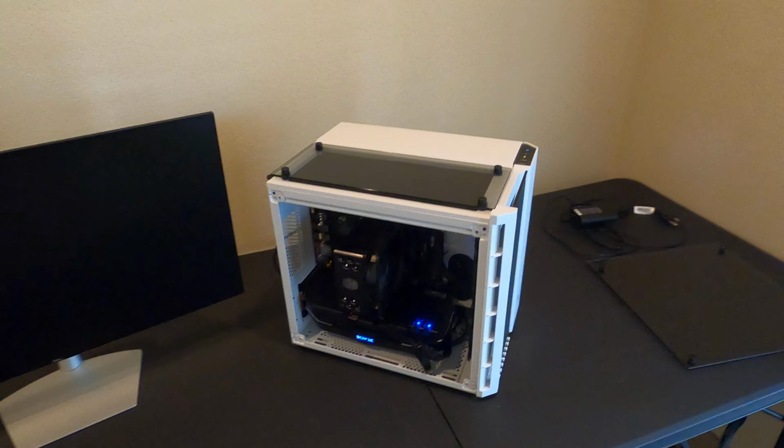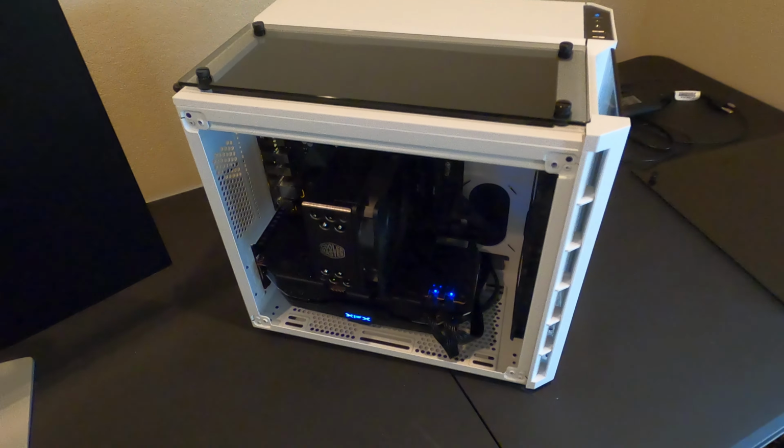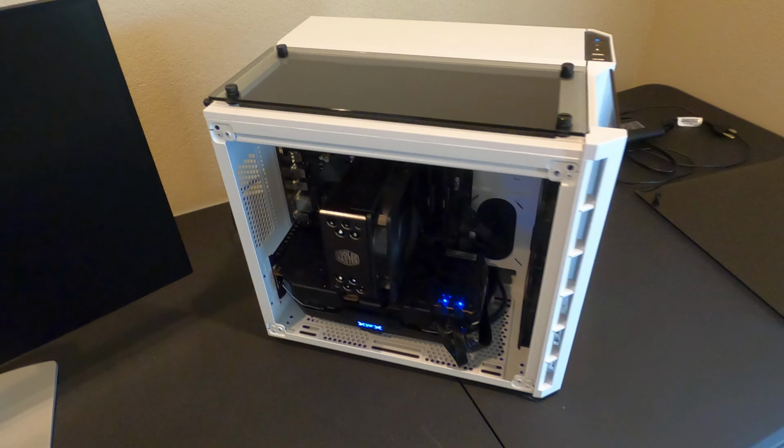So anyways, like I said, I hope you guys liked it. I love the case. My plan was to maybe add some color to it, but just the nature of what I do, I mean, it's gone in a matter of hours.